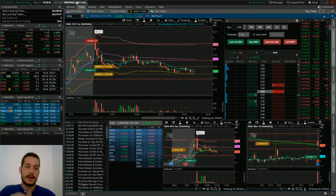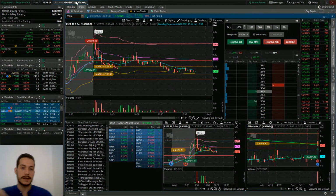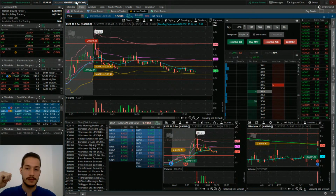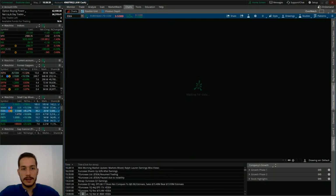So any trades I do make in this account go into that challenge, but it's primarily focused on the Gap and Go. But yeah, if I do any trades later, I'm going to be looking for primarily support lines, longer term multi-month support and resistance, just like ESEA.